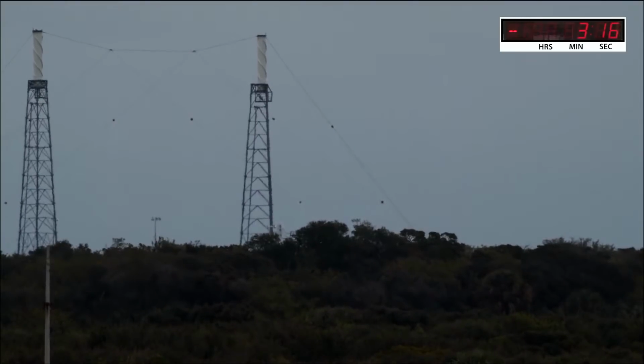Now T minus 3 minutes and 20 seconds. Now T minus 2 minutes and 35 seconds. Everything continues to look good for the launch countdown. Liftoff remains targeted for 1:50 p.m. Eastern Standard Time, or 1850 UTC.